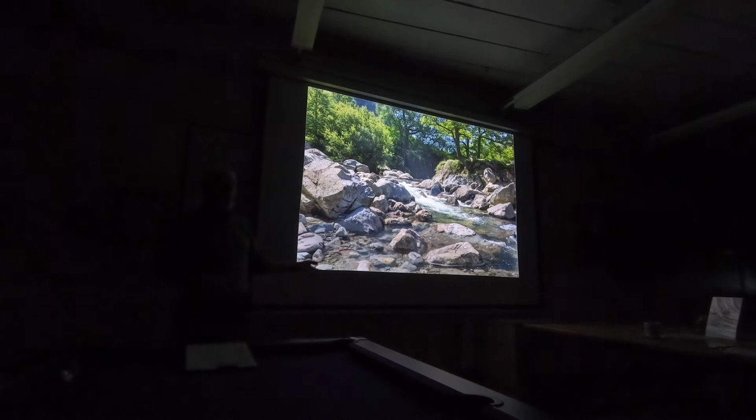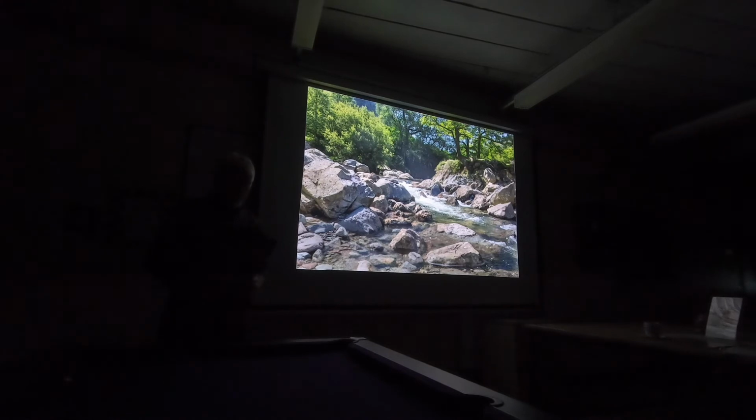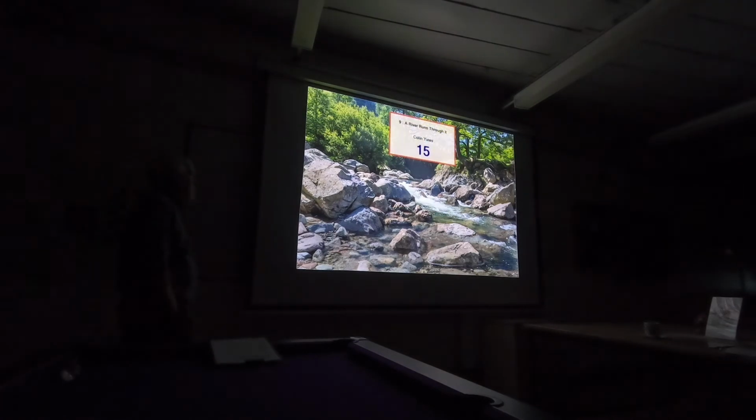But it's quite a pleasant picture. Again, nice colours, not been overworked. So A River Runs Through It scored, what's the place? 15. Colin Yates.